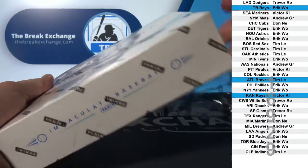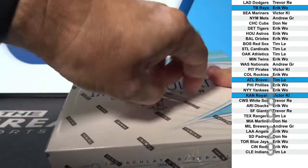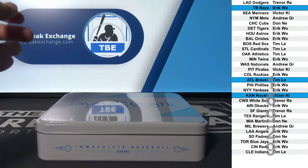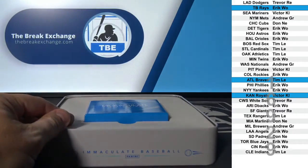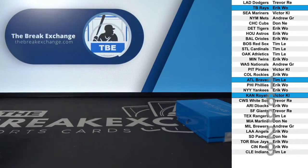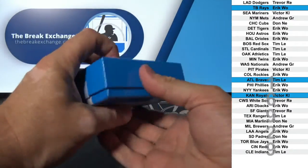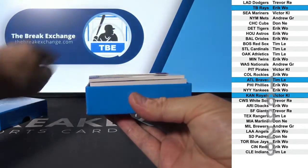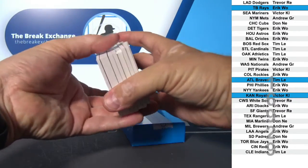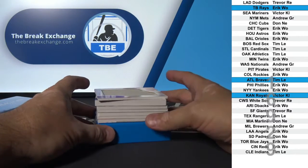Four left in Topps Chrome Jumbo with five autos. Come on. Oh my goodness. Hey, thick one. Don't see that very often in Immaculate. Yeah, there's a couple thick ones in there, and there's a one of one in there. And there's a blockchain in there.